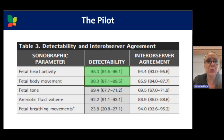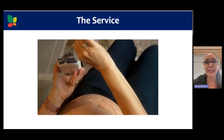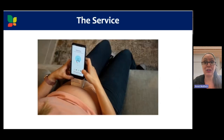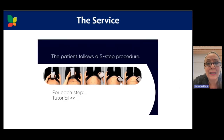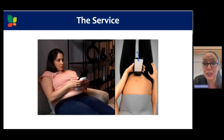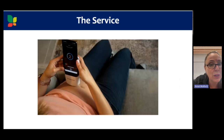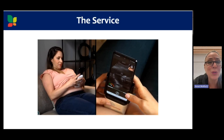It's the first time that you can prove that a woman can self-perform an ultrasound at home, and we can still see the fetal heart activity, body movements, amniotic fluid, etc. So with these results in mind, having established the proof of concept that women can scan themselves, Clalit HMO launched its large-scale service using the app-guided mode. So women were watching these tutorials and performing home ultrasound.